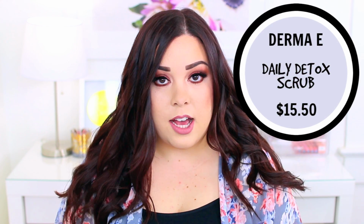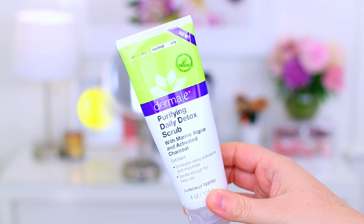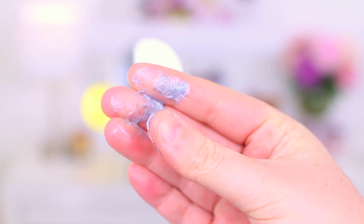Anyway, I ran out of that one, and I have a bunch of products from Derma E in my bathroom cabinet because they did send me products a while ago, and I've just been trying them out here and there. And I have to tell you guys, I have been loving their Purifying Daily Detox Scrub. This is a great option if you're looking for a gentle exfoliator to use in the morning or at night. This one is geared toward people with normal to oily skin, and it has really interesting ingredients in it. The exfoliator is actually apricot seed powder, which is so random. I've never heard of that, but it really does work.